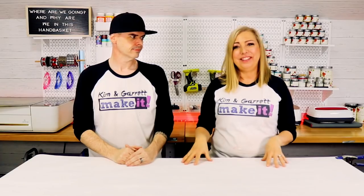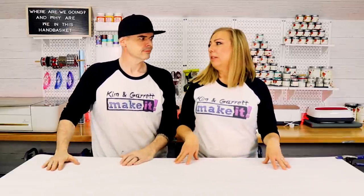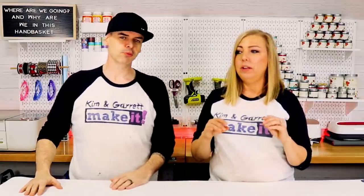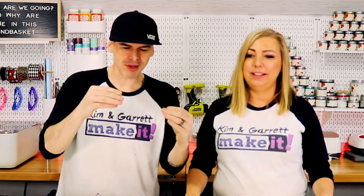Now, there's also, all right, so here's a funny story. When we moved into this house, Garrett has a dresser from 1982. It is an old, super cheap, laminated particle board. Some of it got wet, so it swelled up. So one of my drawers doesn't even open anymore. It hasn't opened in like a decade.